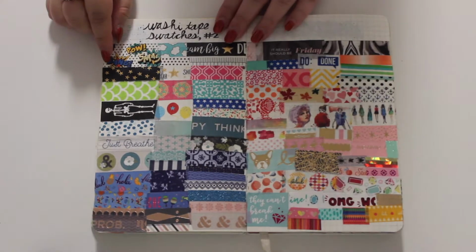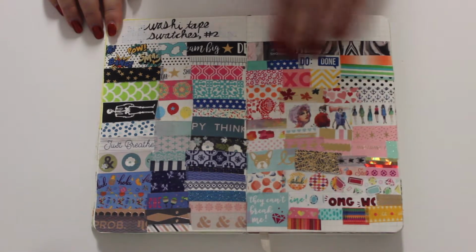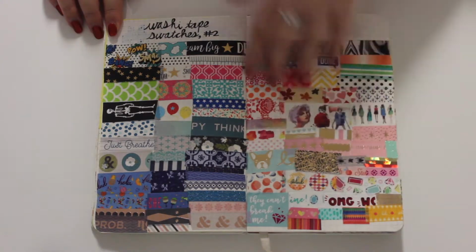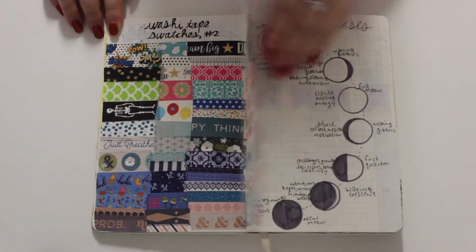This is the rest of my washi tape swatches, which is slightly less aesthetically pleasing than the rest of my washi tape swatches, which is strange. You would think that it would look the same, but I really like the color scheme down here, but on this page it just doesn't look pretty, and I don't really know why.